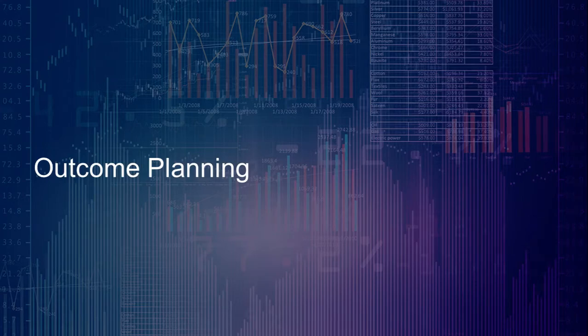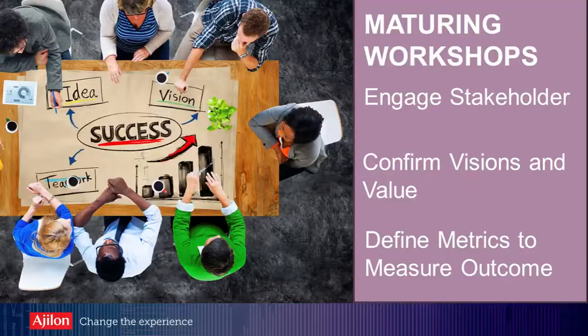So outcome planning, this is week 1. Now it's really crucial we get off to a good start and get the ball rolling. So I'll guide you through how we typically do this. We have a number of workshops and maturing sessions as needed. In this first week, it's really important to engage the stakeholders, understand their roles and responsibilities in the process, also introduce them to Express and some of the Agile techniques that we might be using.